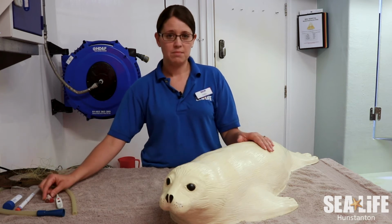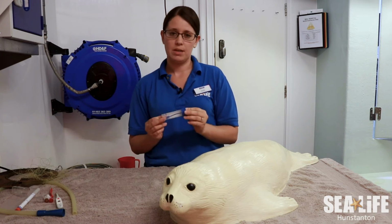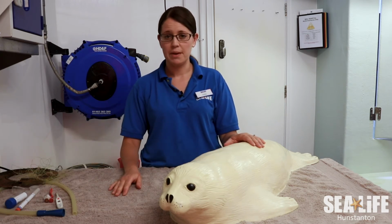Now any pup that comes in over a month old, we also do a fecal sample to make sure that they haven't got worms. Lungworm is incredibly common in the wild population and we have to make sure that we treat it so that it doesn't cause a secondary infection such as pneumonia.